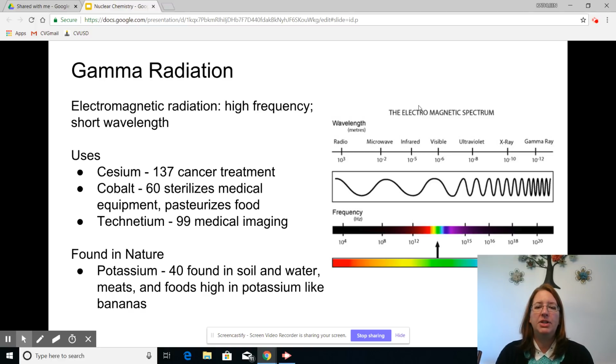Our gamma radiation, again, I have another picture of the electromagnetic spectrum, is high frequency, short wavelength. So remember, we talked about up here on this side of the electromagnetic spectrum. It has many uses. Again, it is just energy. It is not matter. It has great uses, like cesium-137 is used in cancer treatment.